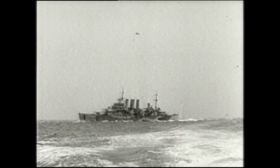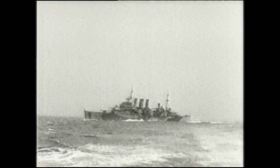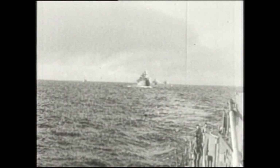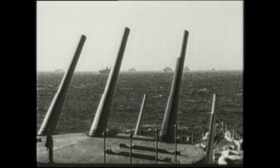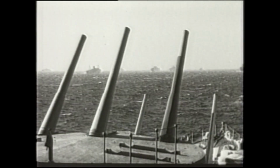In view is HMS Norfolk. Joining the convoy for the first time, Burnett positioned his ships anticipating the Scharnhorst would eventually make her attacking approach from the north, and this assumption proved correct, thus setting the stage for this second encounter.